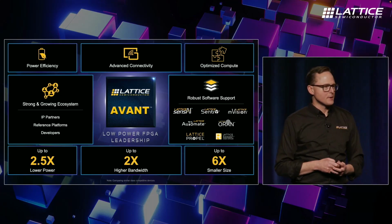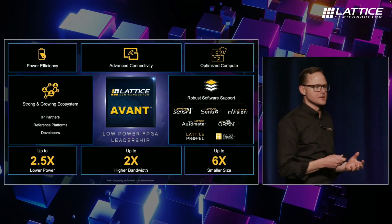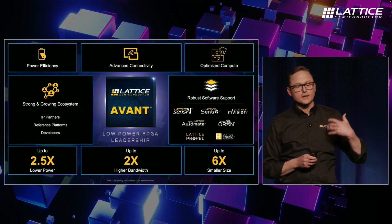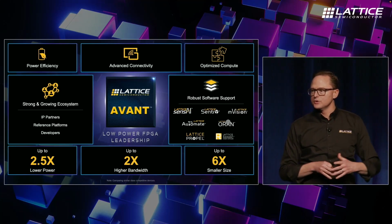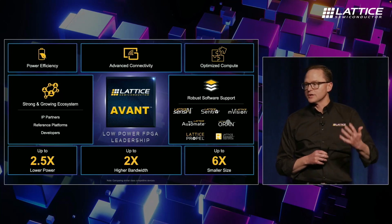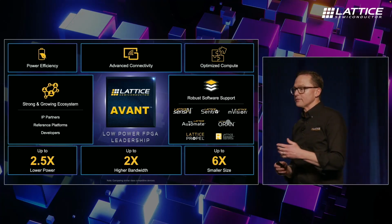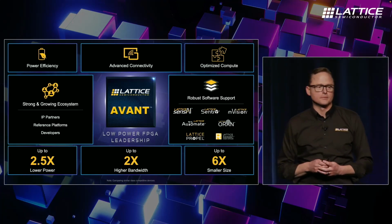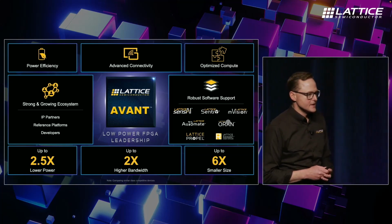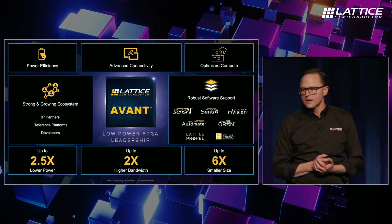So hopefully you have a sense by now of why we are super excited to have silicon in the hands of customers now, and really excited to deliver Avant to the marketplace. It's a big step forward for us in terms of a huge product line expansion, but more importantly, a lot of innovation and differentiation that we're delivering to our customers. 2.5 times better power efficiency, twice the bandwidth, and up to 6 times smaller form factor. That's pretty amazing. So really pleased to finally get that to our customers.